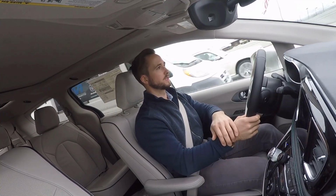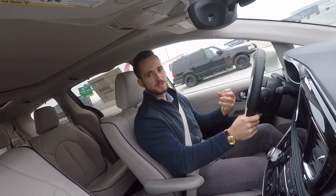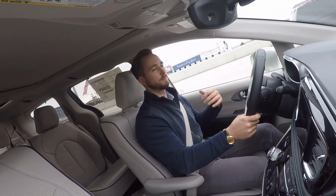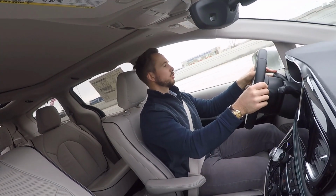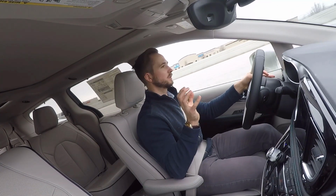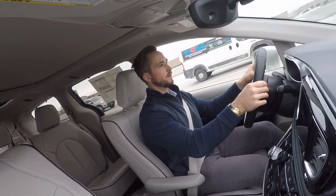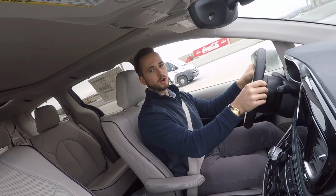When you go to the shopping center, all that kind of stuff, like I said, you can just put it in electric mode if you go short distances, not use any gas, then just charge it back up, and you're good to go. So if you need more space, but you also want to be a little bit more economical on the fuel side, this is definitely the vehicle to go for, especially in the minivan market. And there we have it, everyone, the 2019 Chrysler Pacifica Hybrid.